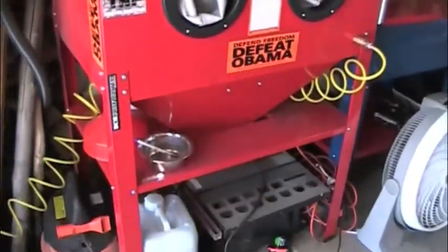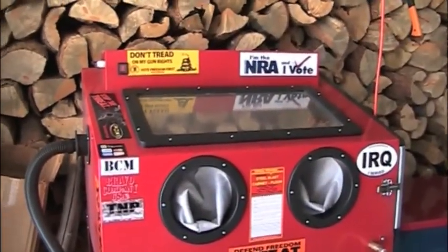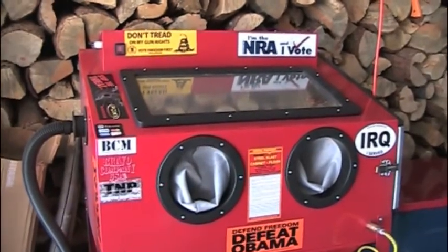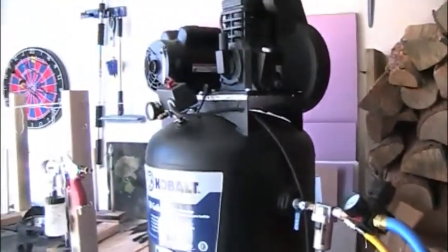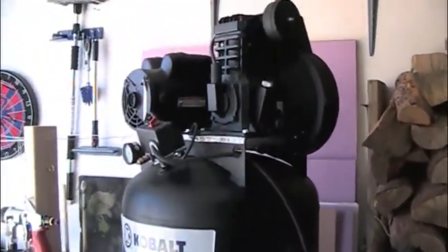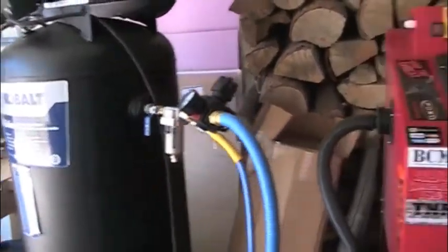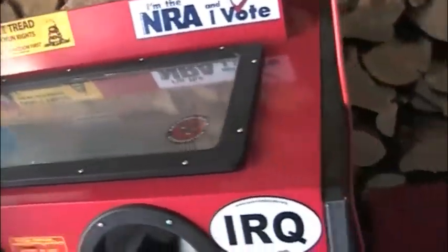This is my sandblaster. Look at that, how cool. Everything gets sandblasted here. I don't skimp, I don't do Scotch Brite, I don't do sandpaper. Everything gets sandblasted for a nice even finish. This is powered by a 60-gallon Cobalt compressor with a 13.4 CFM working power. Powers my sandblaster.